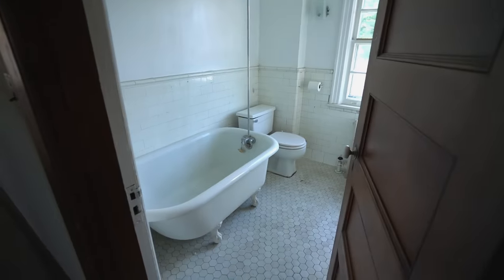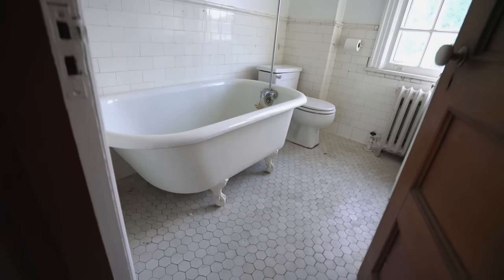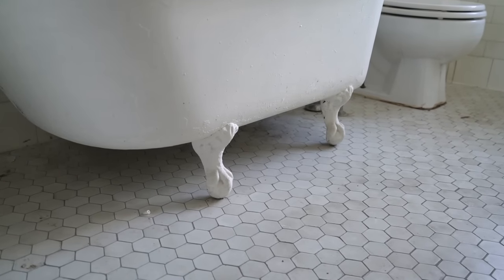Hey, and the servants' quarters actually has the nicest bathtub here. Nice clawfoot tub. Gotta love these old school things.